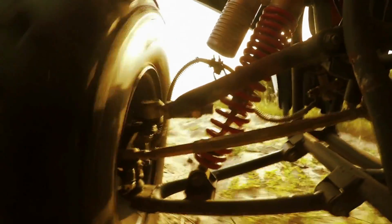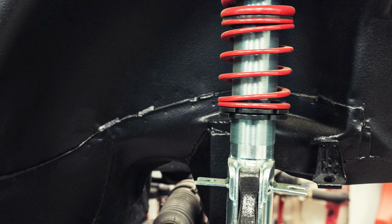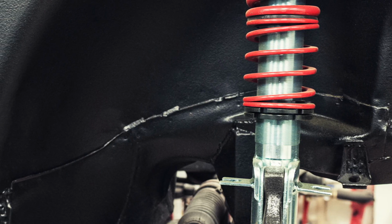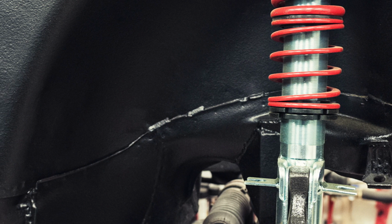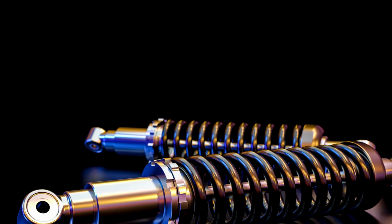In conclusion, selecting the right shocks for your Toyota Tundra is crucial for optimal performance and comfort. Whether it's enhanced off-road capability or smoother on-road handling, there's a perfect match for your needs. We hope this guide has helped you narrow down your choices.